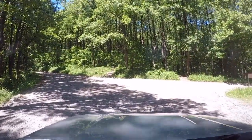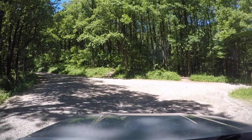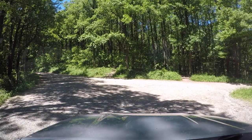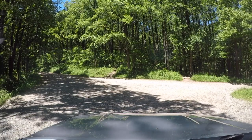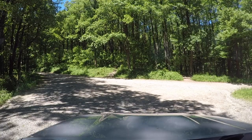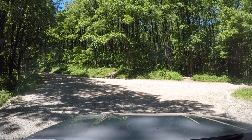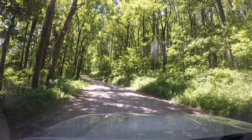But so far, like I said, I don't know why, I mean, maybe that's why that sign isn't there anymore. Maybe they graded the road. But it was fine. You didn't need four-wheel drive at all. It's 3.4 miles to where we are now. And I'm going to stop here and figure out which way I want to go.